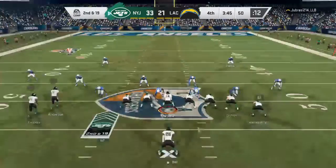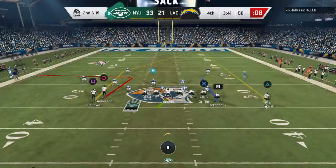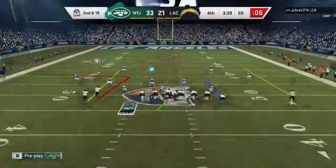Hey, 2. Come on, QB, come on. Mike 52, Mike 52. Hey, check, check.